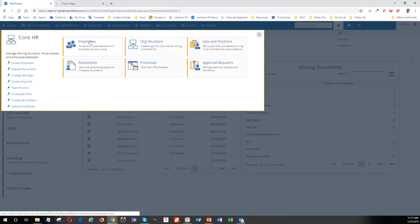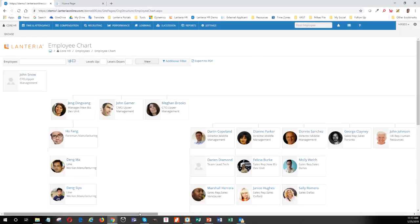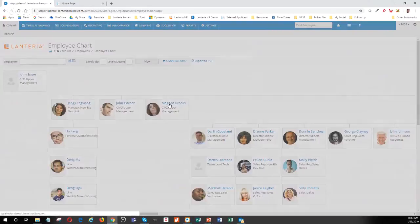In our database, we have our main employee database, so where we store all the employee information. I can view it in many different ways. If I just click here, employee chart, it'll generate an employee level chart for me. And I can see the whole organization, who reports to who, and the reporting structure. Each of these individual boxes are interactive. So if I were to click on Megan's box here, it'll pull up Megan's card and show me all of Megan's information.